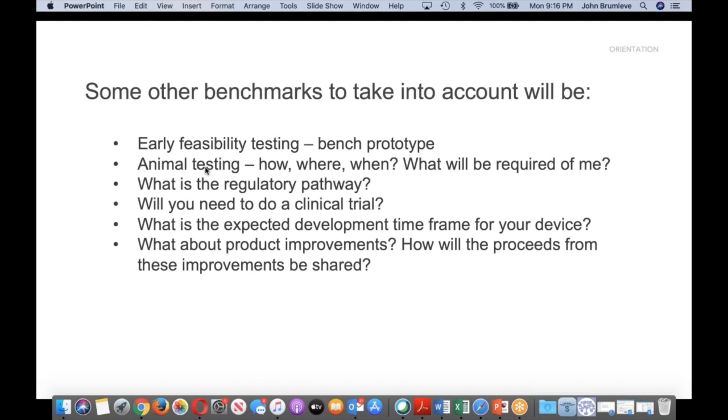What is the regulatory pathway? Is it going to be a 510K, or do you need to do a clinical trial? And what is the expected development time? If you need to do a clinical trial, you need to identify what you need to deliver with that clinical trial. And then think about what product improvements could be made, and how will you proceed with these improvements and share those improvements?